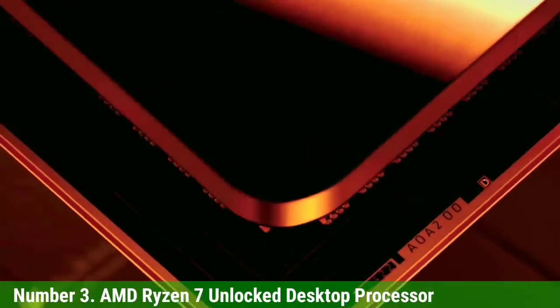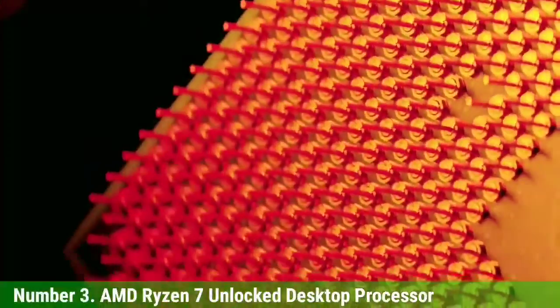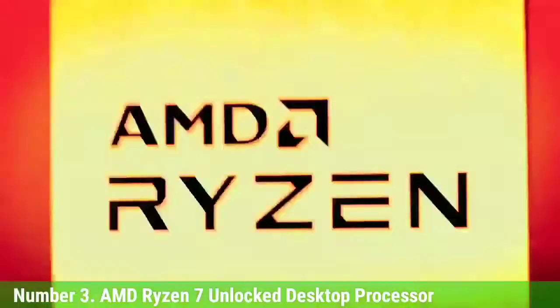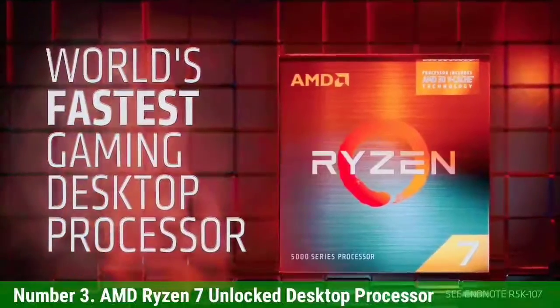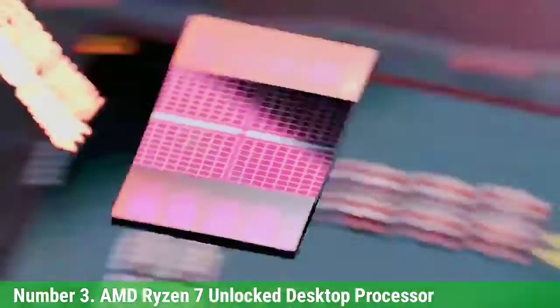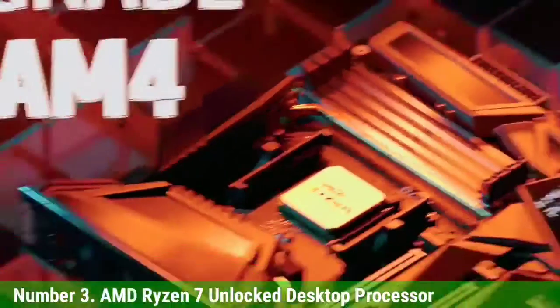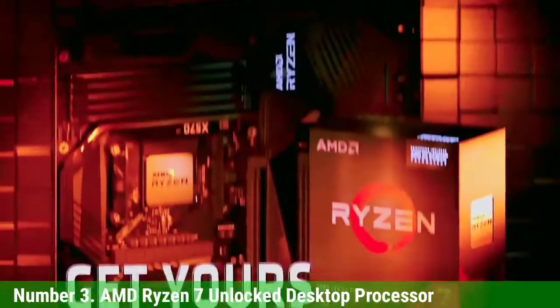Number 3. AMD Ryzen 7 Unlocked Desktop Processor. AMD Ryzen 7 3700X is an 8-core, 16-thread unlocked desktop processor with Wraith Prism LED cooler. It has a TDP of 65W and can deliver all raw performance. This processor has a reasonable price and is worth the amount. This processor doesn't need much robust cooling and is one of the best for video editing.